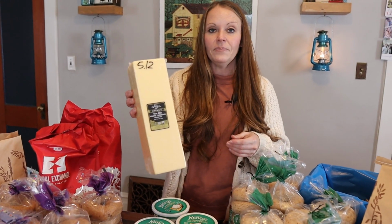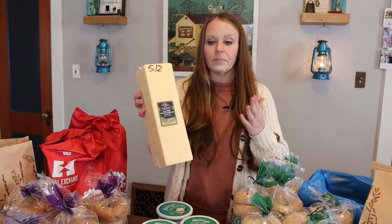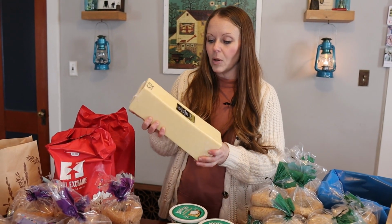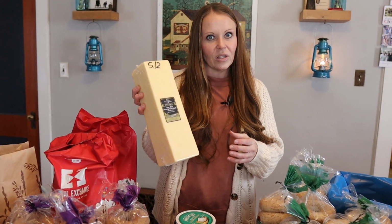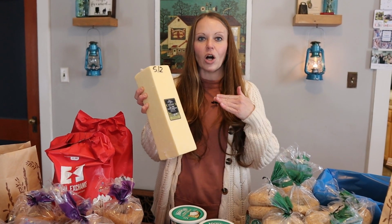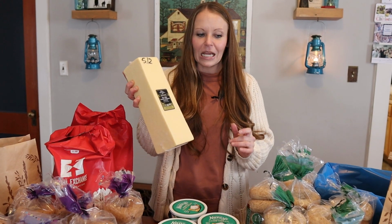So I'm gonna give it a try, but I'm gonna process it up, cut it up, shred it up, and get it put away so I don't run the risk of having any of it mold on me. So we really enjoy this cheese, and we've been out of it for a little while, and I filled in some gaps with some Aldi cheeses, but we really like the Azure cheese.